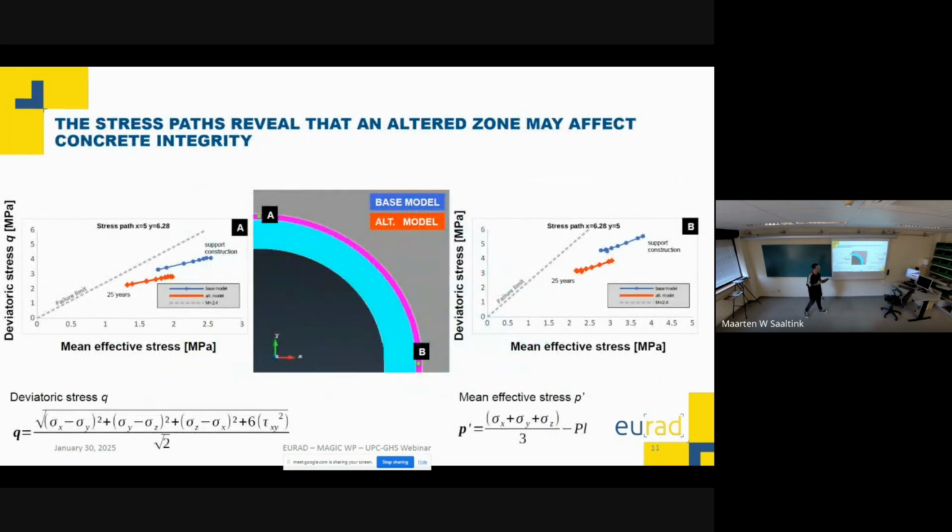We also did some calculations with the data collected in the support structure. We selected two different control points at the top and the side of the structure, and with the collected data we calculated the stress trajectory, or stress path, of these control points in both the base model, in blue, and the altered model, in orange. The idea was to compare the stress trajectory at these control points in both models.